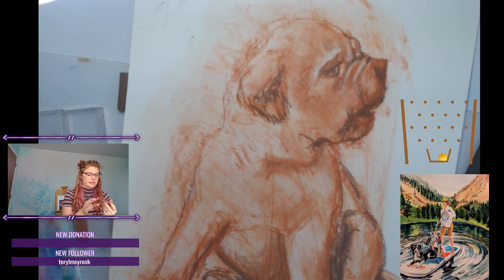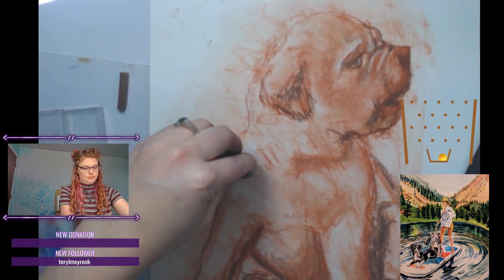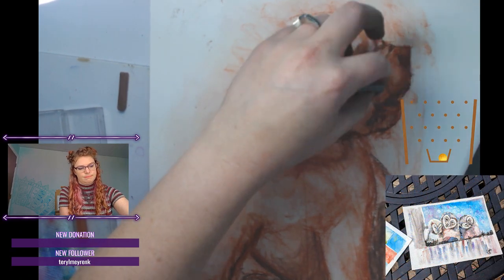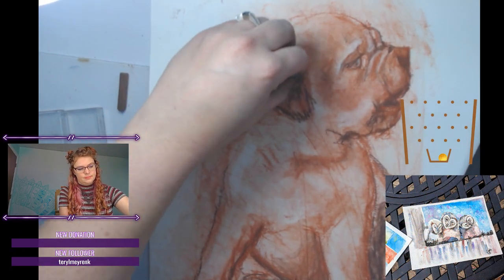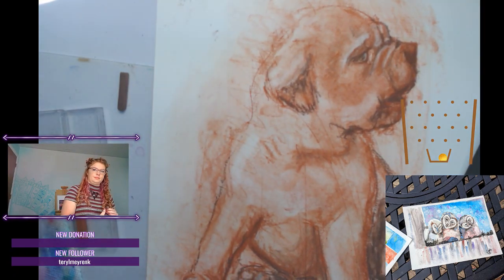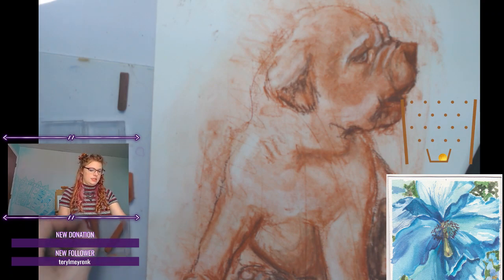Playing with a gummy eraser is so much fun. Anyways. So yeah, that there is line of action practice.